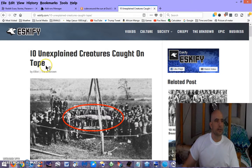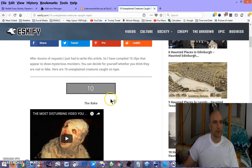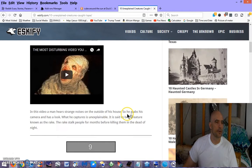I have 10 unexplained creatures on tape, and I'll provide this link in the video notes below. The first one I get to, number 10, the Rake. This is not the Rake, people. This is the monster from the X-Files. Remember when Mulder chops him in half with the door in the sewer? That's him. So that's not the Rake. The Rake has long fingers and he's very, very tall.